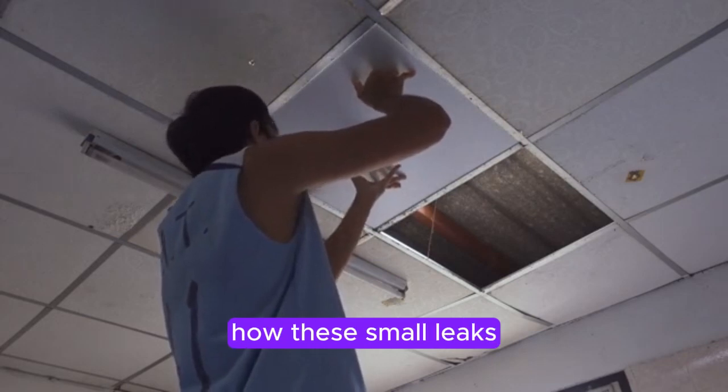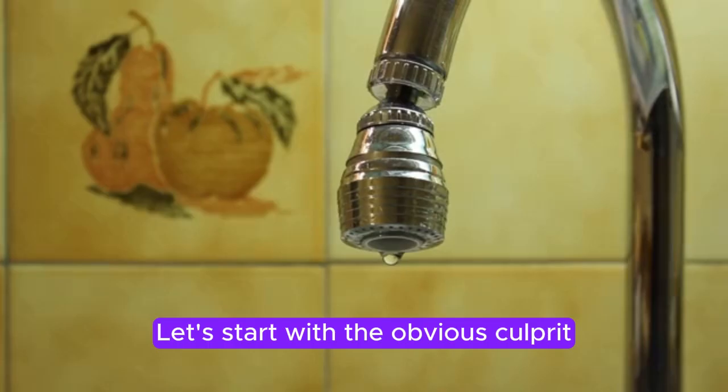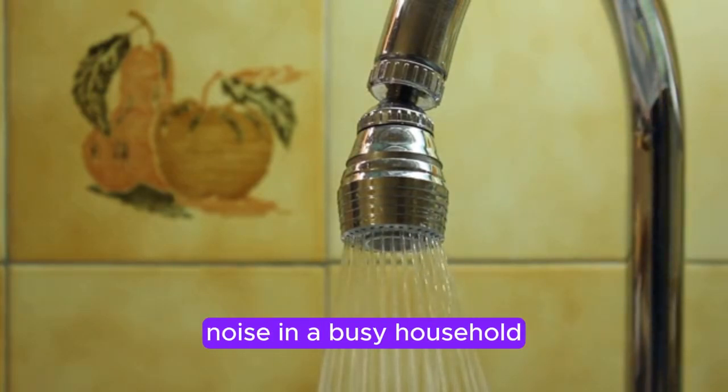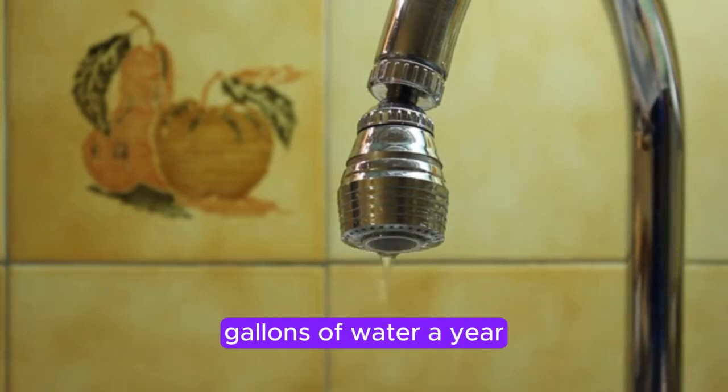Understanding how these small leaks escalate is the first step toward protecting your home, your wallet, and your peace of mind. Let's start with the obvious culprit, the dripping faucet. It seems harmless, almost background noise in a busy household, but a faucet that drips once per second wastes over 3,000 gallons of water a year.